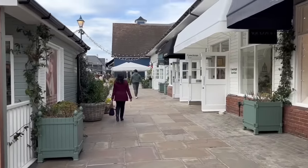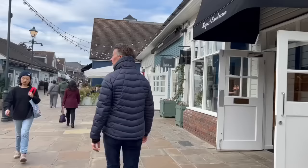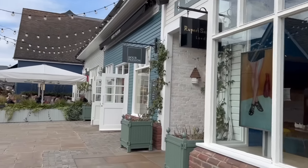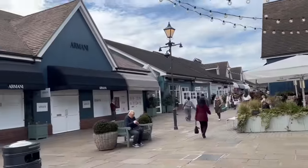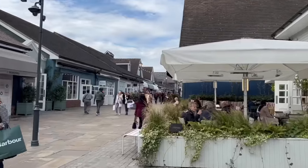But yes, we're going to have something to eat now, just popping into Pret. And then we're probably going to pop into Dior next and then have a look at Fendi. Oh look, they're opening another Armani here. Is that one? Or maybe they're refurbing that one. But yes, let's go and have some lunch.